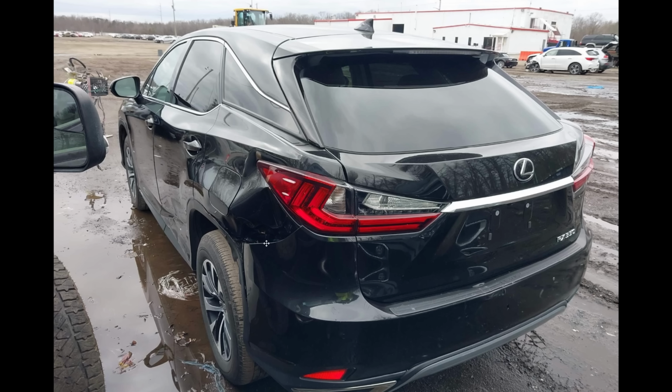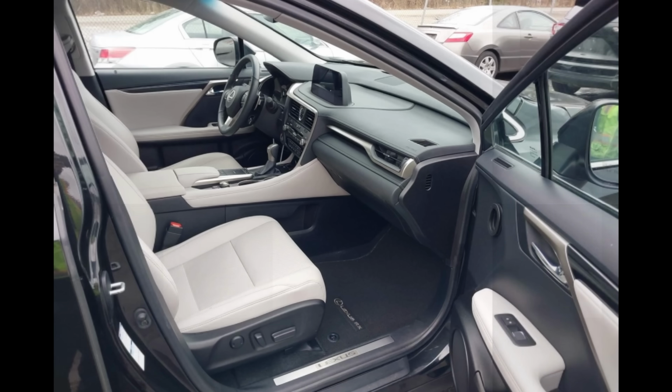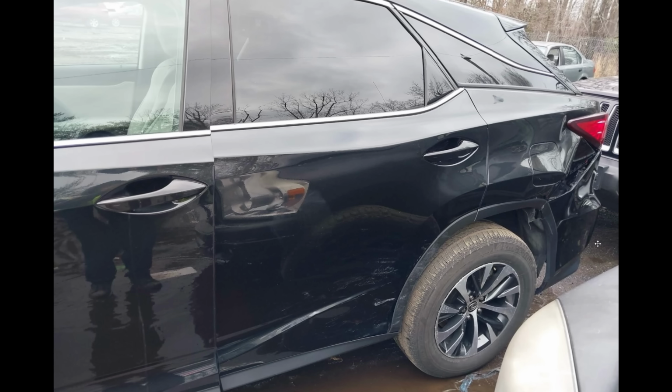Looks like the lift gate's okay. So there was definitely something done back here. This bumper looks like it's got the same quality paint as the hood and the front bumper. Not sure if that's a dent or a reflection. It doesn't look like our seats are torn. We don't have any seat belts that are laying anywhere. Definitely see we got some damage on our door here. See some scrapes on the wheel.